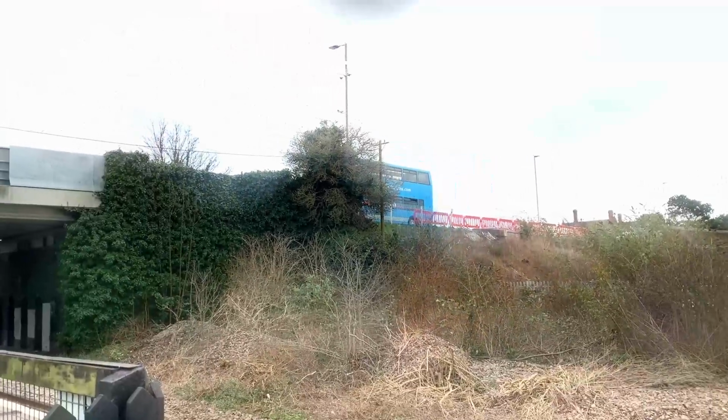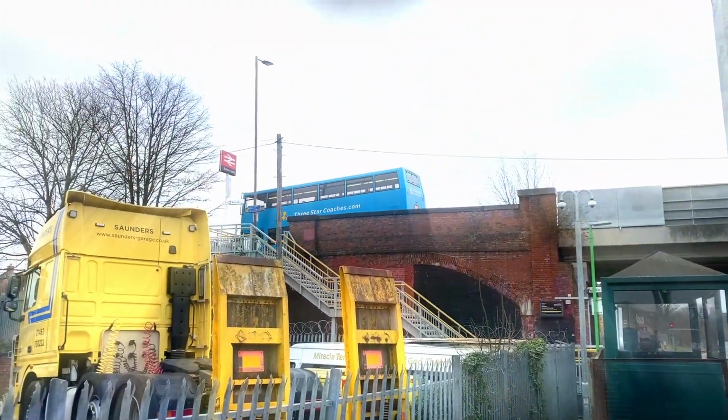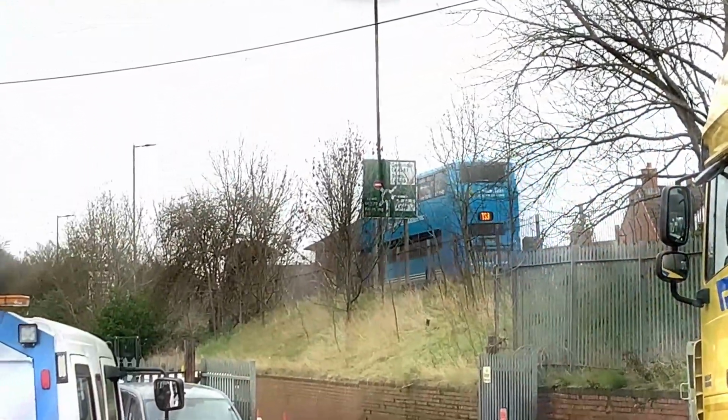Oh, another Trident. Yes. Get in. I was on the school bus as well. Finally, good buses.